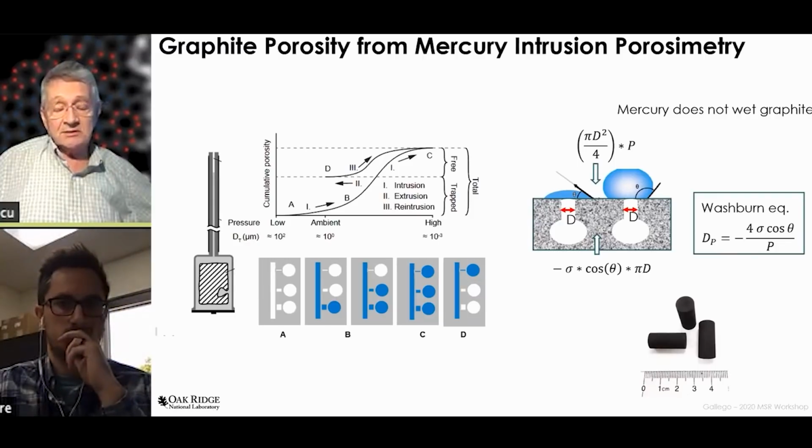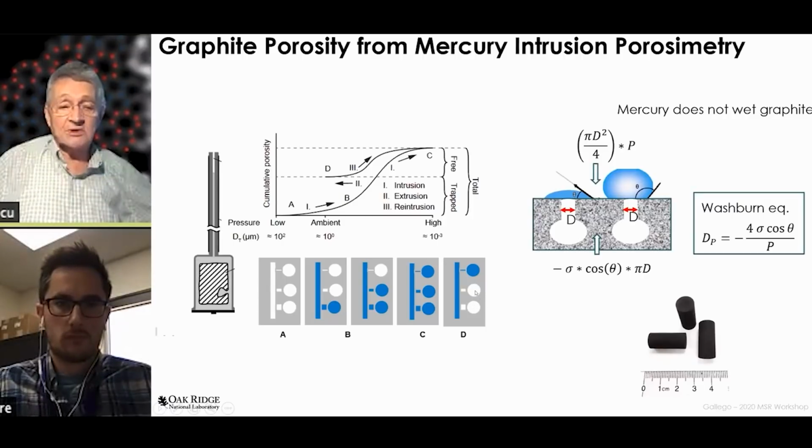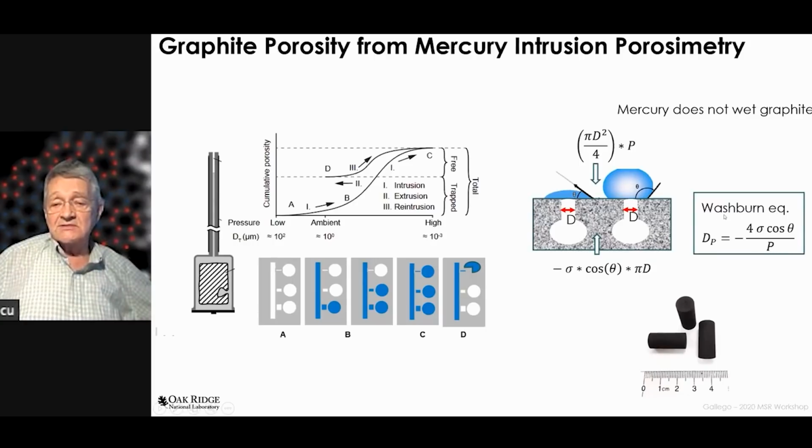After intrusion, one may attempt an extrusion run, which will eliminate mercury from the pores with a larger and medium throat, but may leave some mercury still in the pores with a very narrow throat. For graphite, sometimes the pressure is so high that the structure of these fragile pores with very narrow throat is destroyed, so that the mercury becomes trapped in these pores and cannot be removed. So this gives the irreversible part of the mercury intrusion diagrams. The relationship between pore diameters and pressure is in this Washburn equation with two parameters, one of which is the surface tension of the liquid mercury, and the second is the contact angle for the interface between mercury and the graphite.